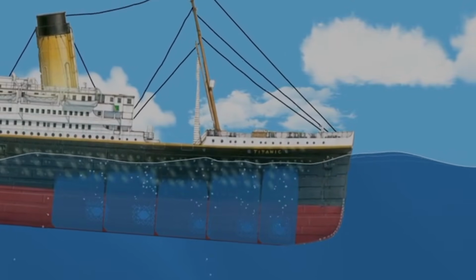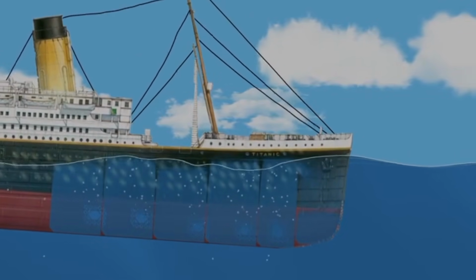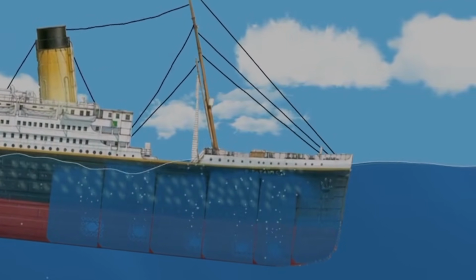In fact, compartment number 1 remained so dry that it wasn't until the water that was in compartment 2 could begin to spill over the tops of the bulkheads and begin flooding compartment 1 that this compartment filled with water. How could this be? Well, that is what we're going to be taking a look at in today's video. I hope you enjoy.